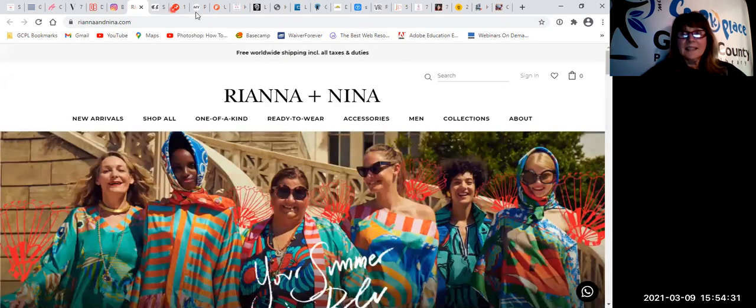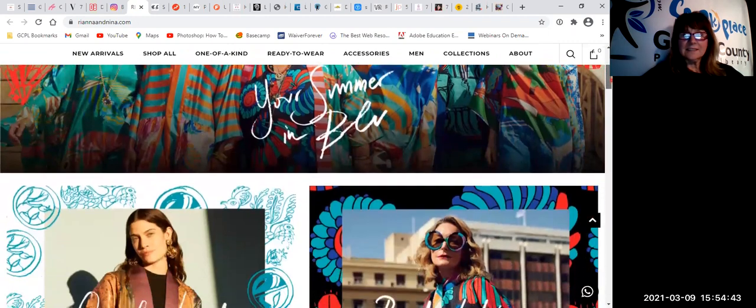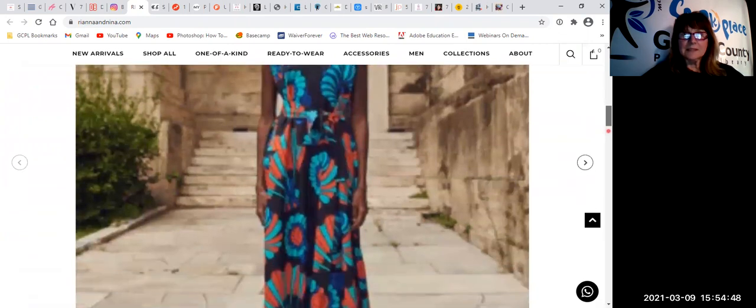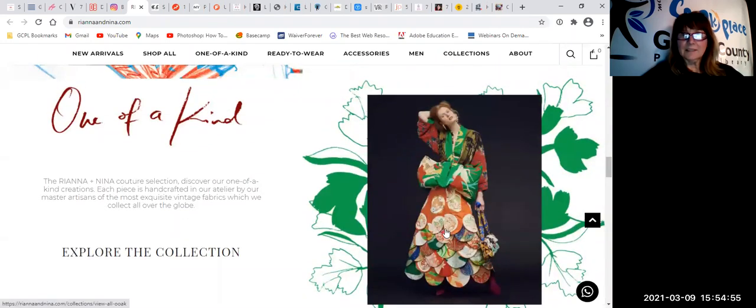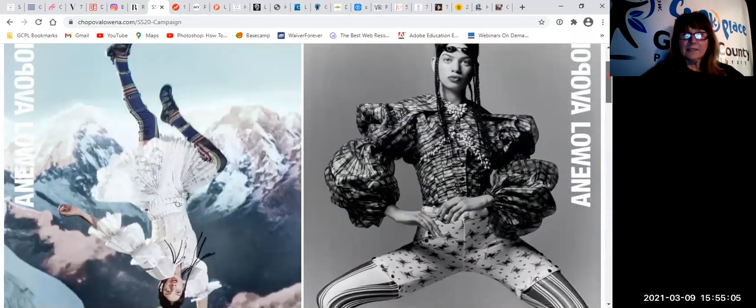Let's see, it's this woman and this woman, everyone else is a model, that started this clothing line. And you can see there, they just take a lot of different fabrics and put them into garments. Very colorful. I mean, you can see it all layered in there. This one I thought was pretty interesting. I loved the photography. So definitely high fashion.